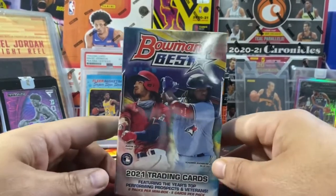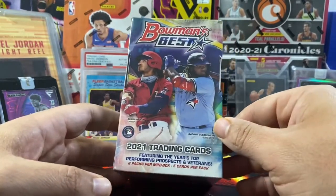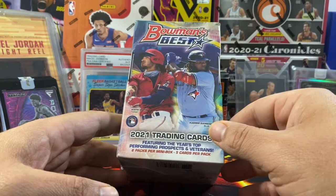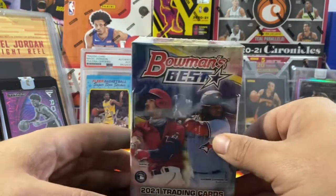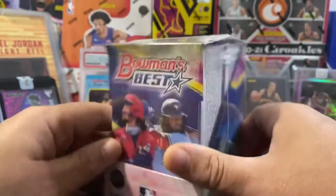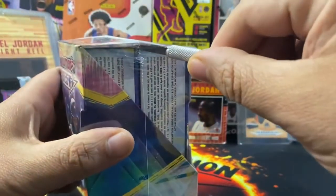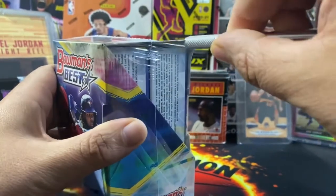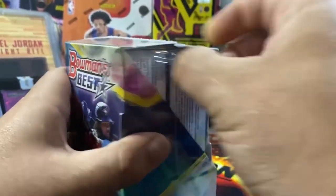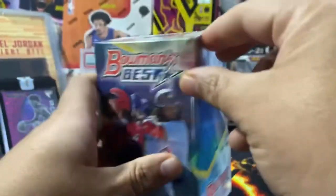What's up, everyone? I'm excited about this one today. We have Bowman's Best today on Ripping Baseball. It says 2021 trading cards featuring the year's top performing prospects and veterans, 6 packs per mini box and 5 cards per pack. Big stuff in this: 4 chrome autographs per master box. Hopefully we get good vibes with this one. It has Jonathan India, the rookie of the year, and Vladimir Guerrero Jr. I'm gonna cut it like that over the top. This is a sharp knife, so I'm gonna barely cut this. I don't wanna cut through anything, but let's see what we got here.